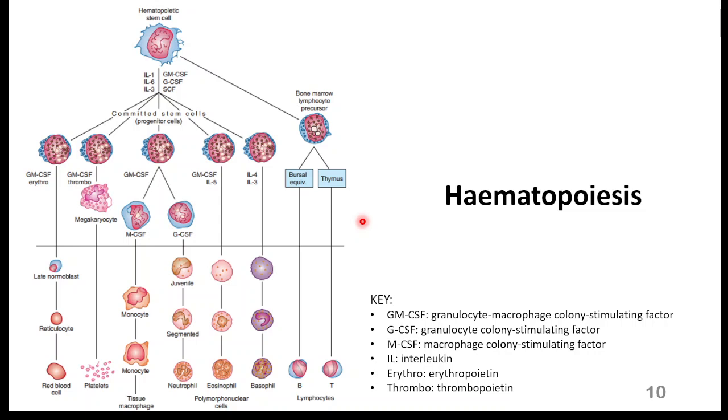If you go back to this, all right, so we can see some of these factors mentioned here. For instance, this particular lineage that gives rise to red blood cell, at this point, it's under the influence of several factors, including granulocyte macrophage colony stimulating factor, right? Here, granulocyte macrophage colony stimulating factor, as well as thrombopoietin, gives rise to platelets. Now, here, this erythro stands for erythropoietin, right? So, erythropoietin is involved in the formation of red blood cells. Thrombopoietin is involved in the formation of platelets and so on.